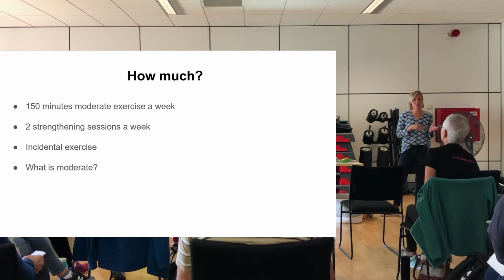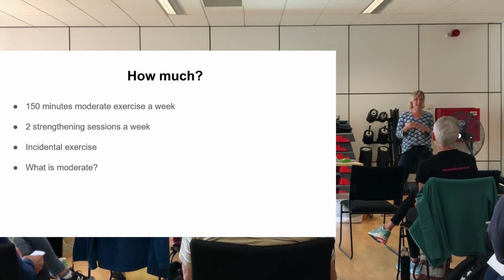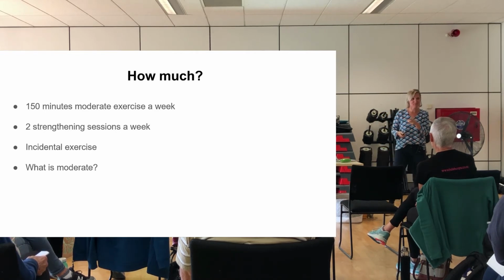But they've shown you can do it in short bursts. Initially they were saying 10-minute bursts. Now they're saying actually incidental exercise, doing bits through the day, it all adds up. So it doesn't have to be one big bite, it can be lots of little bits, and just being active and keeping moving are the key things. But being active and keeping moving at the right level is the thing to convince people of.